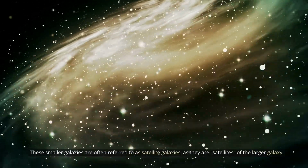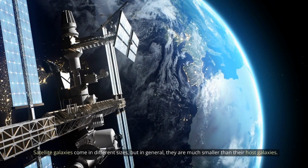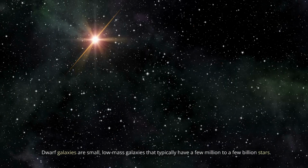These smaller galaxies are often referred to as satellite galaxies, as they are satellites of the larger galaxy. Satellite galaxies come in different sizes, but in general, they are much smaller than their host galaxies. Dwarf galaxies are small, low-mass galaxies that typically have a few million to a few billion stars.